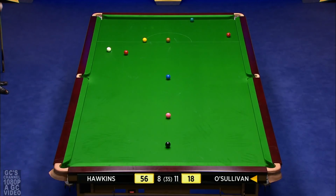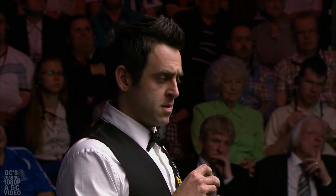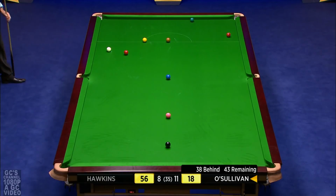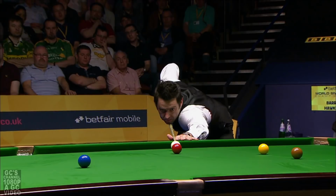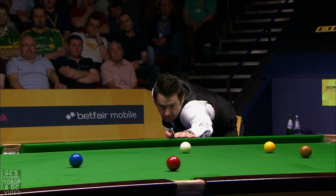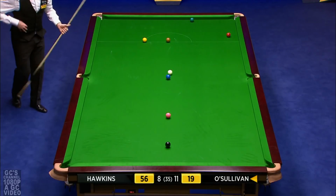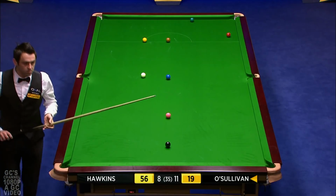Almost perfect. Just calculating the score as he can possibly take a brown. He's 38 points behind. Red and brown, left needing the last red with a pink or black. That's why he's gone up for the blue. Needs to run. 17. We can't get close to this red.